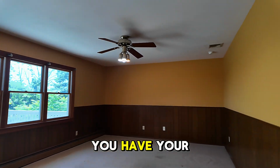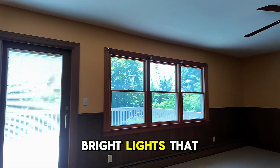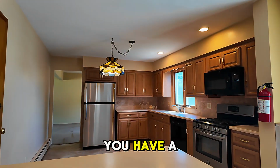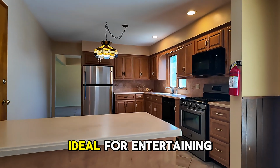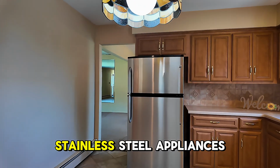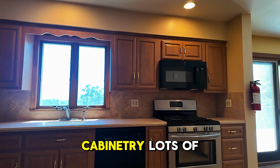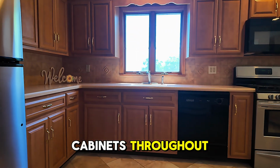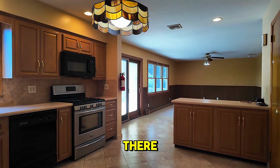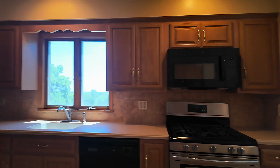On this side, you have your family room, which is nice and spacious. I love the bright lights that come through the windows and the sliding door. And then it goes right into the kitchen. You have a beautiful open floor plan, which is ideal for entertaining. You have an island here with cabinets underneath, stainless steel appliances, hardwood cabinetry, lots of cabinets throughout. And this is an eat-in kitchen, so you can put a nice sized table right in the center there for you to enjoy your meals.